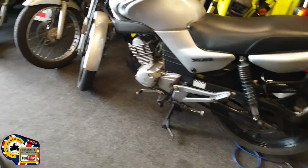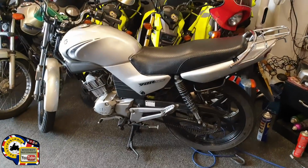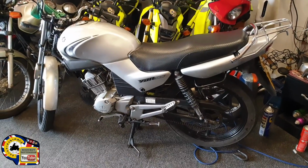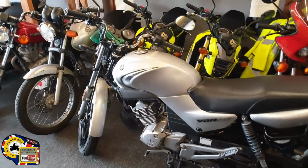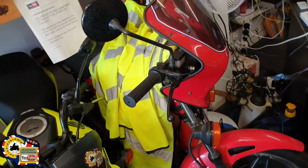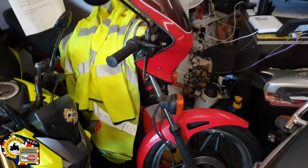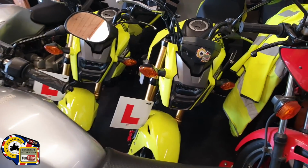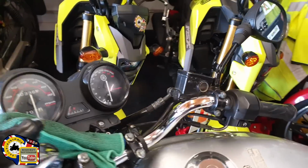Over here we have one of our old babies, Yamaha YBR 125, 2007, isn't it, Richard? And that's going to be sold, so I've given it a bit of a clean up. It's been a good old bus. My MB5 that I did a review on, and a couple of beautiful little Groms. Again, did a review on one of those, didn't I? The one that's in my motorhome.